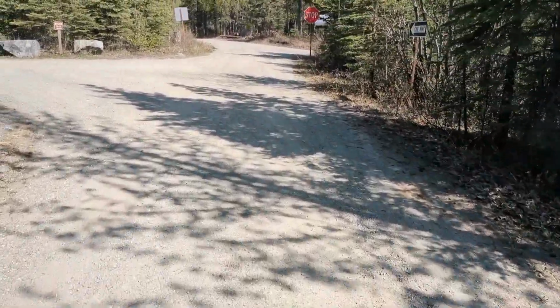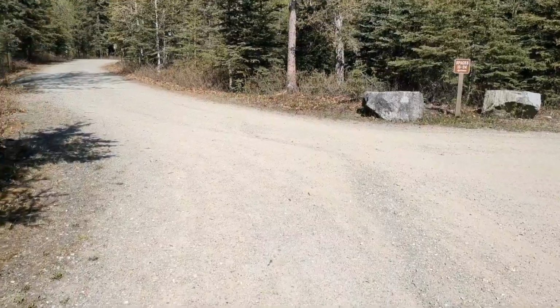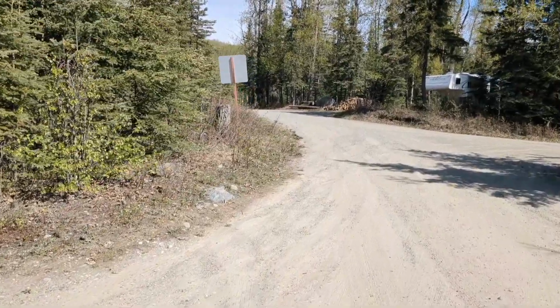Now, I didn't walk down here the other day. I guess spaces 15 through 24 are down here. We're back up here. Here's the host site. So we made a bit of a loop.